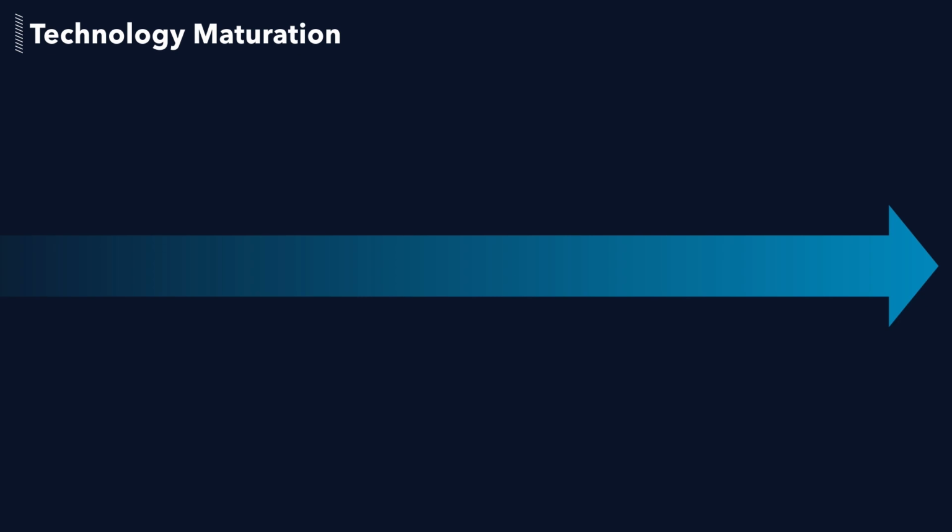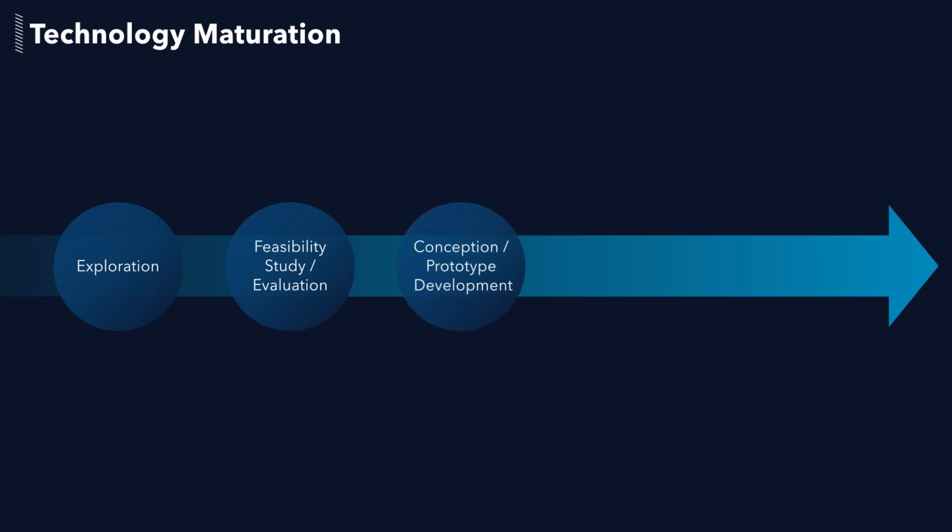The technology maturation tool is divided into 5 phases. The exploration is the trigger. It's the moment that you learn about a new technology and you believe it could be interesting. The feasibility study and evaluation is the next step where you begin to evaluate the relevance and feasibility of using the technology. The conception and prototype development is when you begin to test it with a real application in a laboratory.